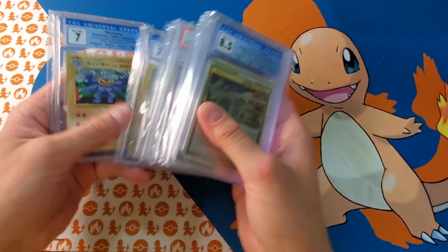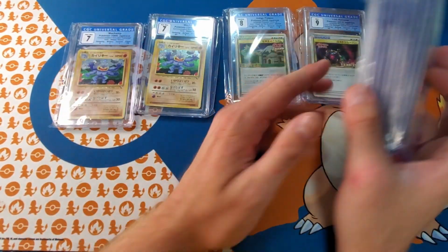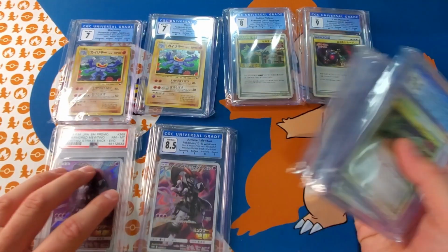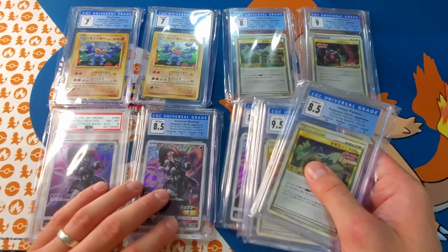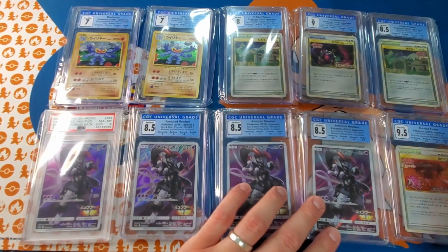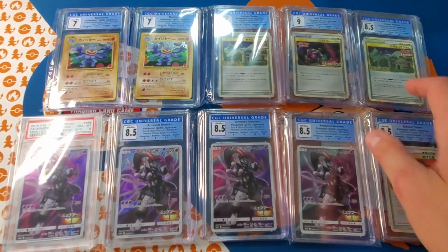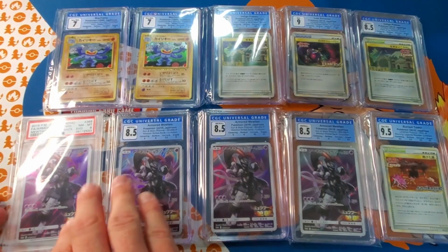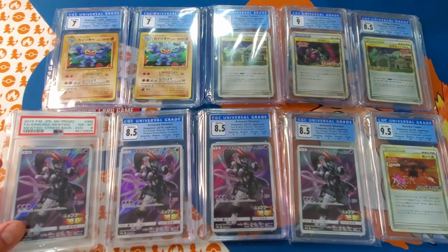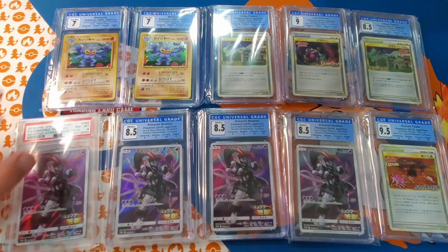The next thing I mentioned I'd talk about, I have so many of these slabs, most of them are blue, some of them are red. These are a box, and I say a box, I mean boxes. Boxes and boxes, probably 500 plus cards. Some of them I graded, some of them I bought on the open market, through Heritage, through eBay, through wherever.